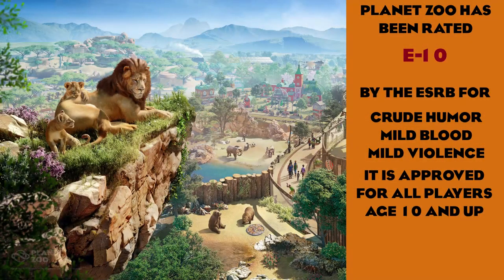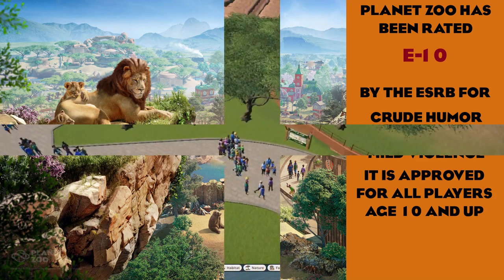Planet Zoo has been rated E10+ by the ESRB for crude humor, mild blood, and mild violence. It is generally suitable for people aged 10 years and up.